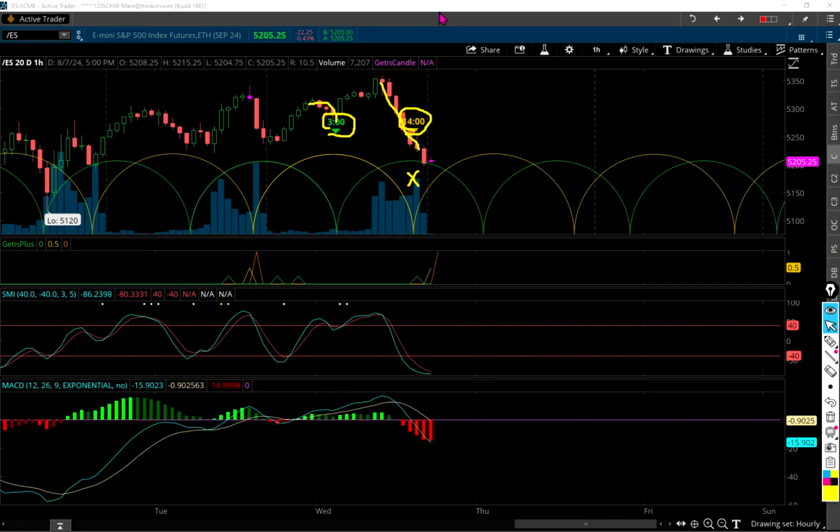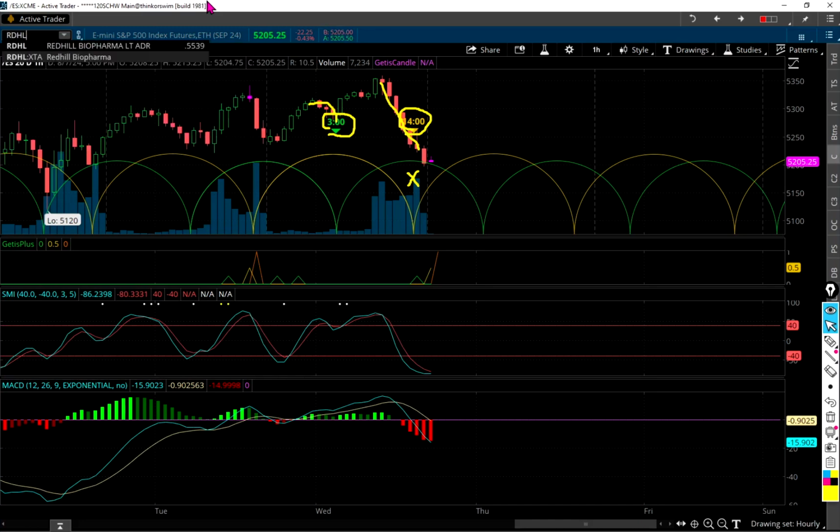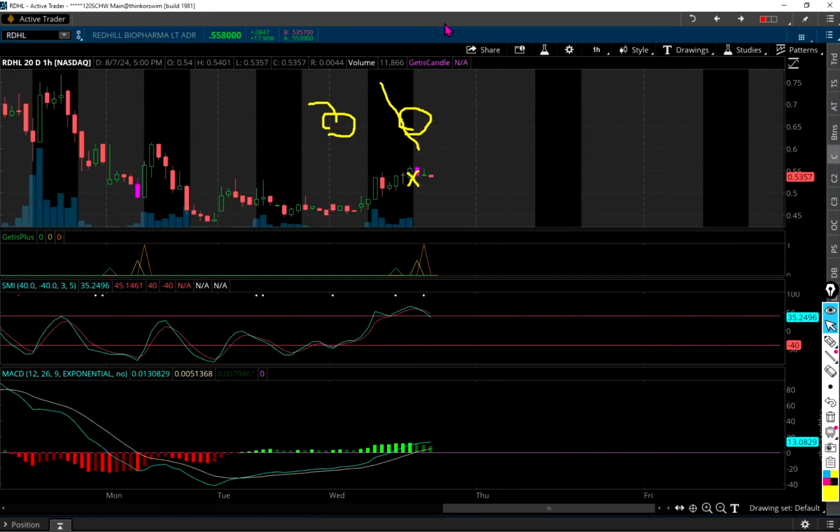Okay, there's one more thing I want to look at. This is a little micro, or not a micro, sorry. I'm used to dealing with futures. This is a little penny stock, and I hardly ever trade stock. Okay, this is a little penny stock that I got on board with.